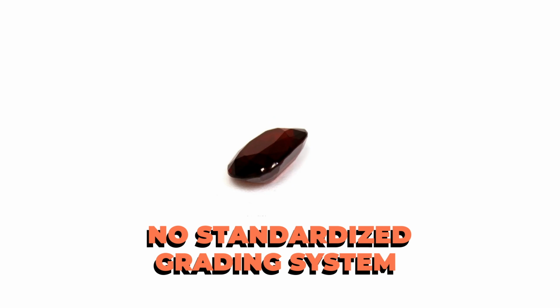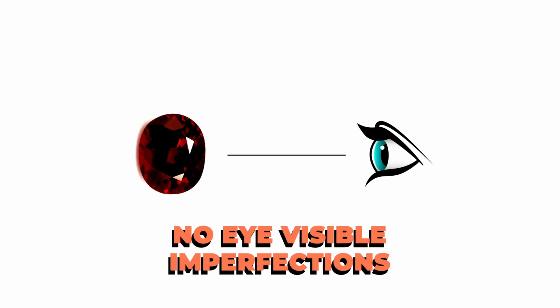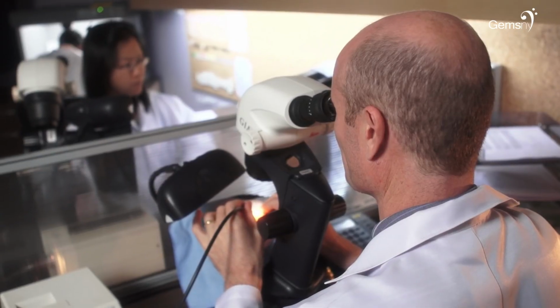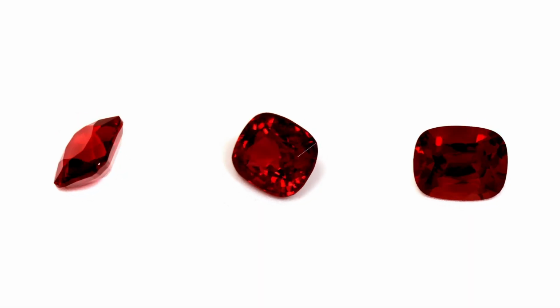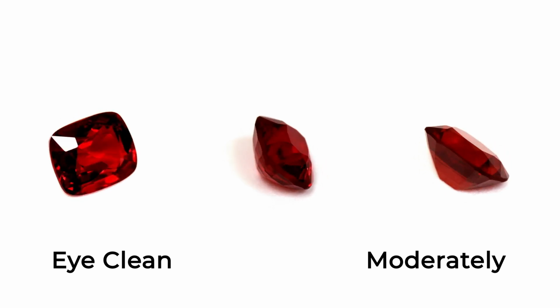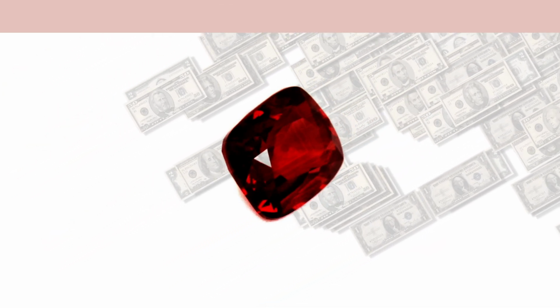In terms of clarity, it is important to note that colored gems do not have a standardized grading system, and it is extremely rare to find a spinel with no eye visible imperfections. This is in stark contrast to diamonds, which have a standardized grading system and require magnification to inspect clarity. Most jewelers will use a grading scale from eye clean to moderately included for colored gems. Eye clean stones will always be valued more than those with significant imperfections.